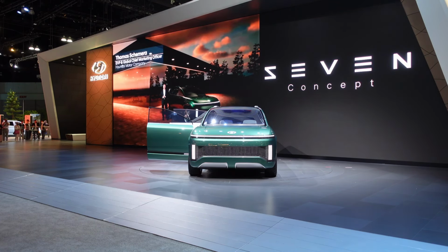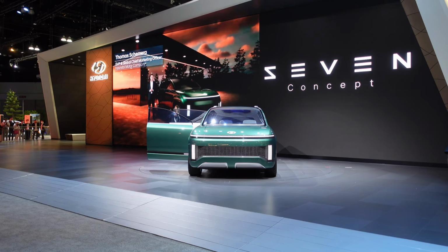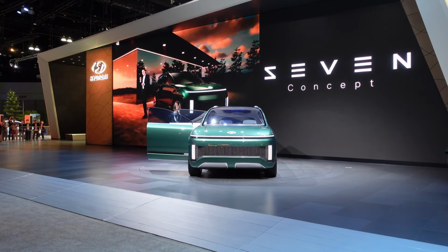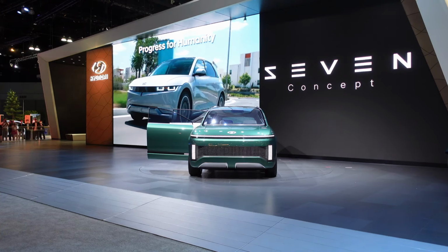Hello everyone. I'm Thomas Demera, Executive Vice President and Global Chief Marketing Officer at Hyundai Motor Company. To move the world forward, we need to redefine how the world moves. At Hyundai, we have made it our number one priority to transform clean mobility with sustainable and innovative solutions, rewarding both people and the planet. IONIQ is tangible proof of our vision, progress for humanity.